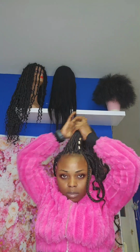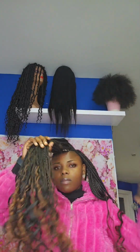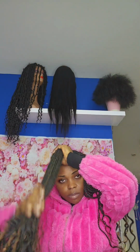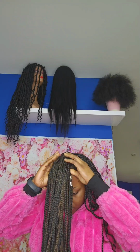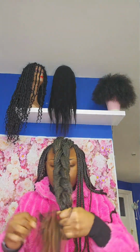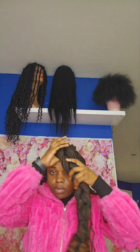So usually I come up with these styles, and you need to know what works for you. You need to know the styles that kind of suit your face. So this might look good on me, but it wouldn't look good on you. And this goes by knowing your face structure. As for me, I have a round face and a little bit chubby face.